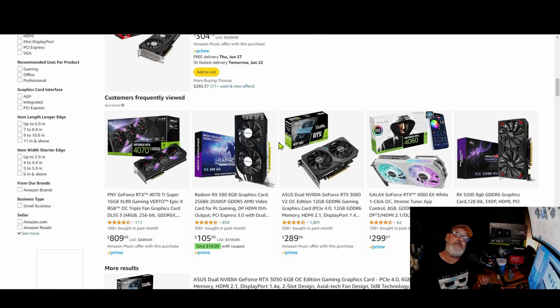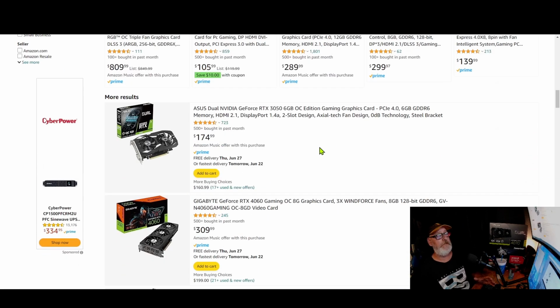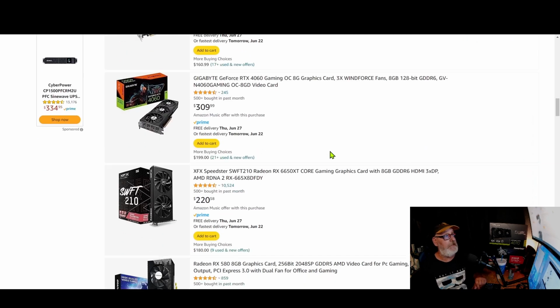Last week they were pushing the lower cards, like your 580s, basically the 580, the 3060s, and some of your third-party cards. But this week it looks like they're pushing mostly the 3060 12 gigabyte and the 4060 8 gigabyte.